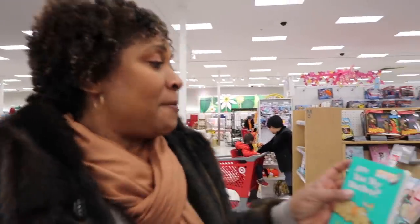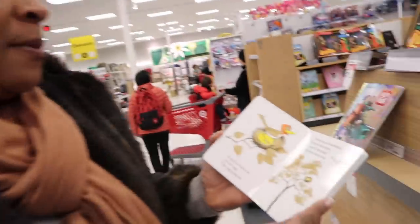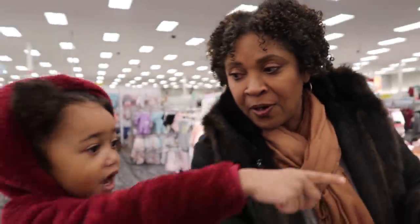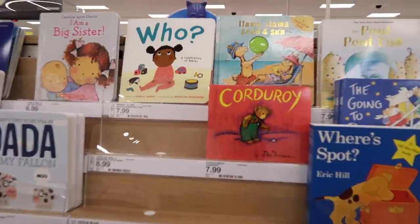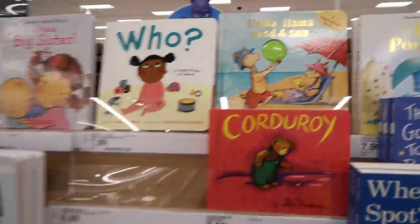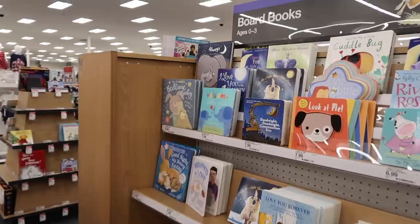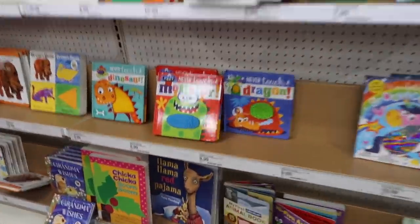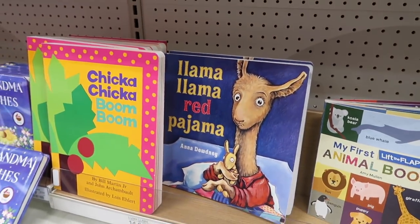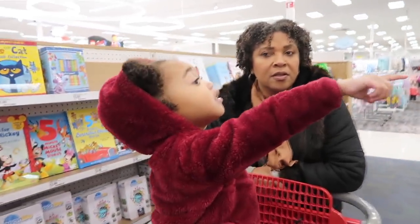What? This was one of my favorite books if they made it in a tiny version. Are you my mother? Oh my goodness. The little baby bird got separated from her. Well, Ziya does have a good amount of books like this. She has Corduroy. Oh, here's a Llama Llama book, Ziya. She has Goodnight Moon. She has this bear book over here. Mama's book. The Llama Llama book. She likes this Llama Llama show, book, toys, everything. The PJ Masks. The PJ Masks.